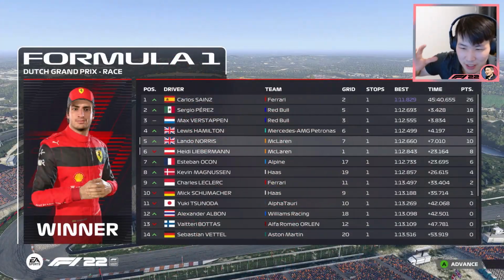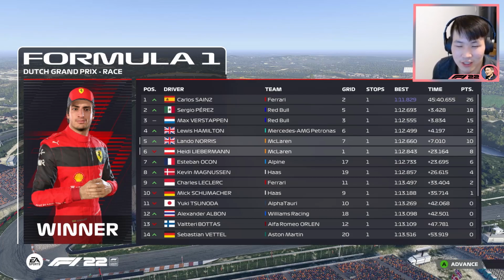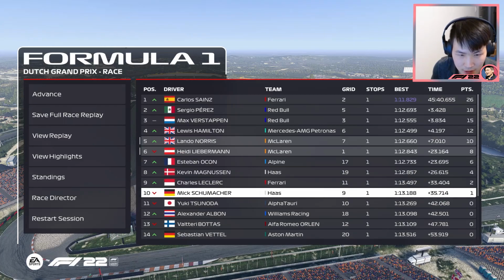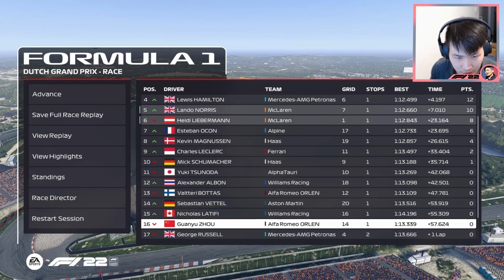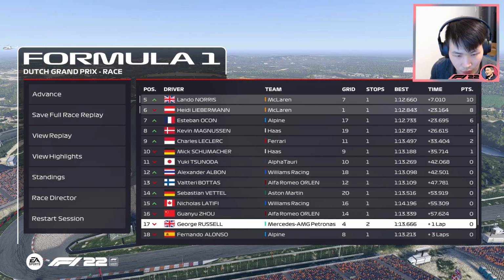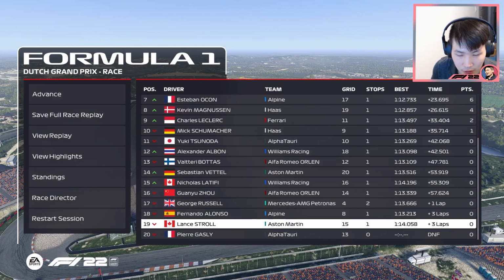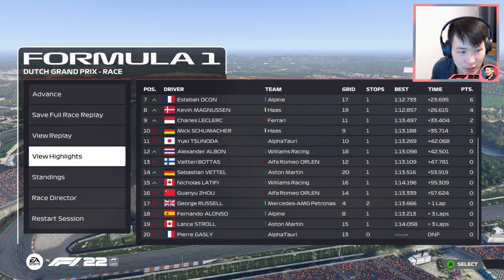We had so much potential for this weekend to be a massive points-grabbing session. Sadly, we miss out on 17 points. We could have had 25, we settled for 8. Sainz, Perez, Verstappen on the podium, Hamilton, Norris, Lieberman, Ocon, Magnussen, Leclerc, and Schumacher in the top 10 points. Tsunoda, Albon, Bottas, Vettel, Latifi, Zhou, Russell, Alonso, Stroll, and Gasly round it out, with Alonso, Stroll, and Gasly not finishing the race, of course.